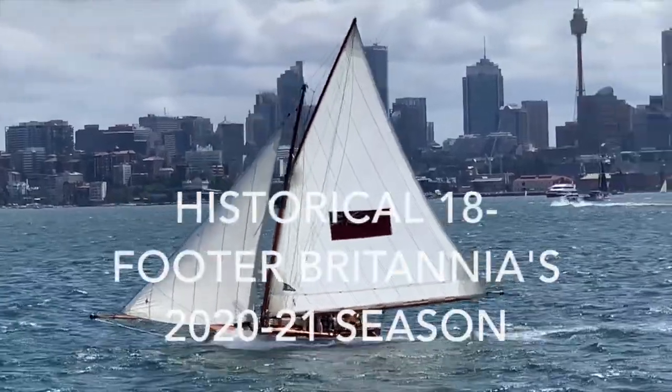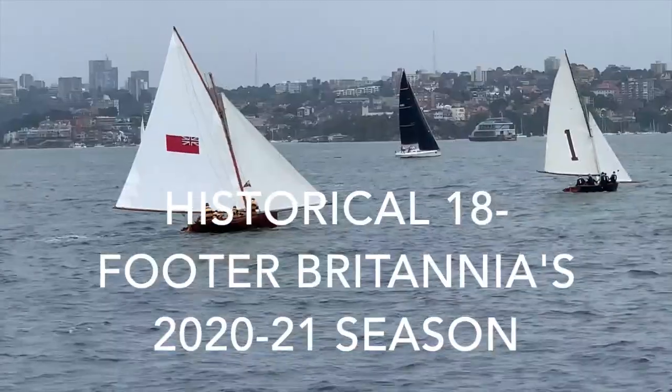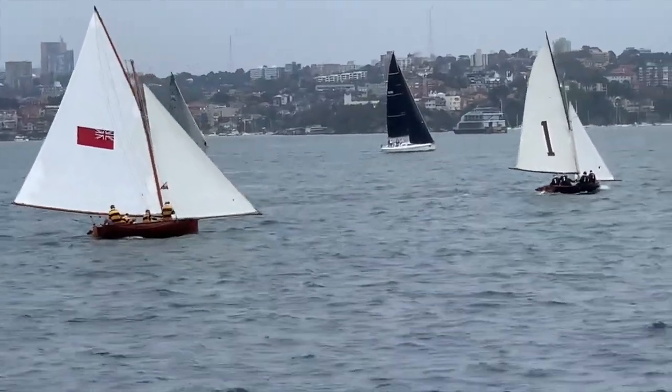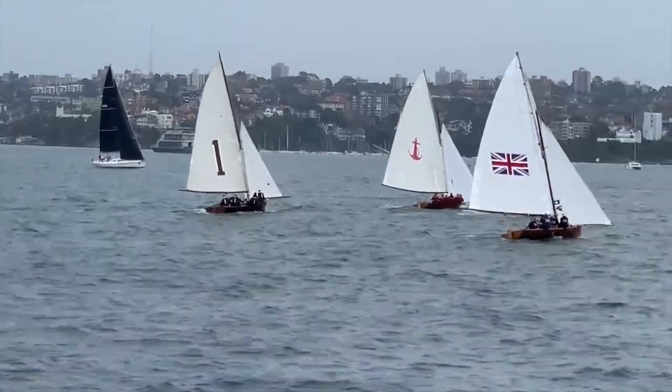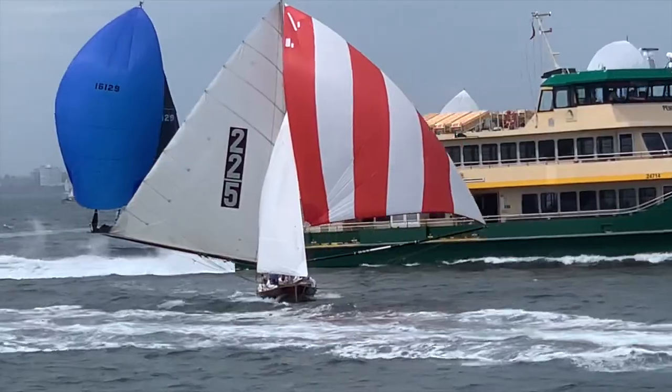The replica of the 1919 Aussie 18-footer Britannia has had a 19th season racing on Sydney Harbour. We race every summer Saturday with a fleet of between 6 and 9 boats, all replicas of 18-footers from the first half of the 20th century.